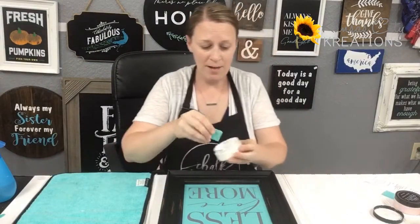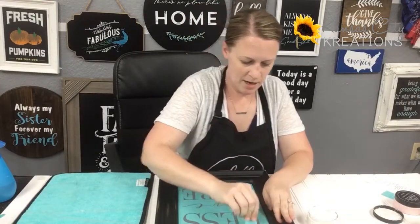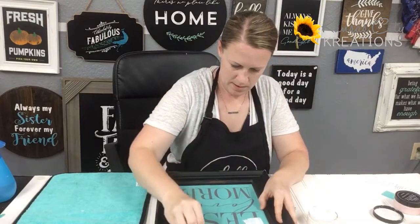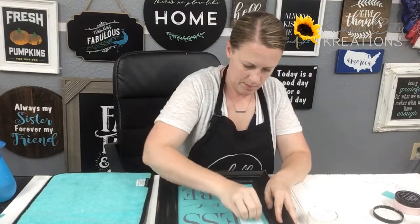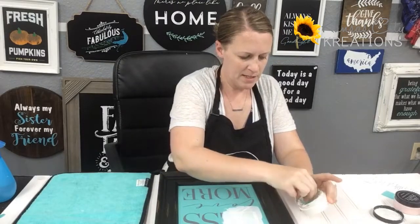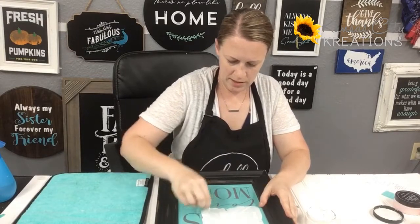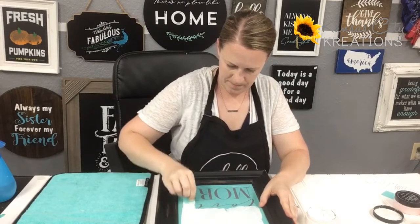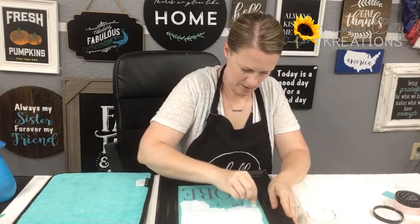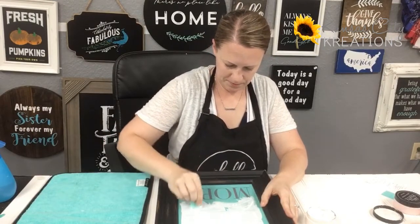All right, so I am going to take my chalk paste and I am going to squeegee it on. And I'm just gonna go all the way down. You can get as fancy with this, you can be as simple with it as you want. And I'm gonna squeegee it all the way down.